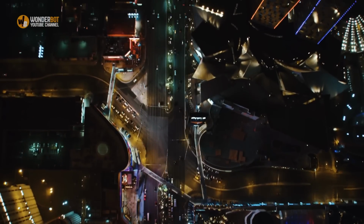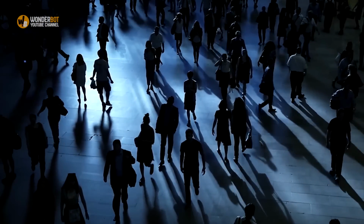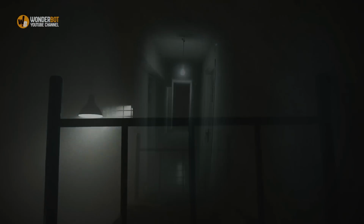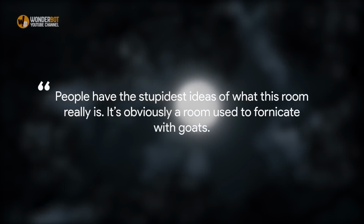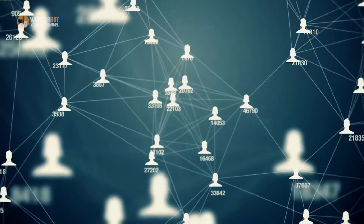Then there would be people who took the concept of the secret room to a whole other level. Because, after all, if no one knows about the room, all kinds of things can take place there, even things that aren't culturally acceptable. A user named Louis Alui criticized people for their lame ideas and suggested that the room was used by a deviant. He wrote, "People have the stupidest ideas of what this room really is. It's obviously a room used to fornicate with goats." And while his comment may seem disturbing, it received over 100 recommends from the YouTube community.